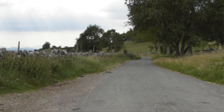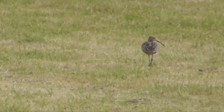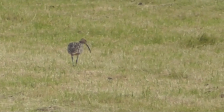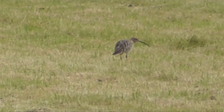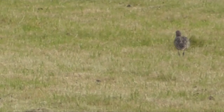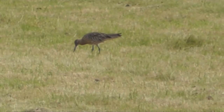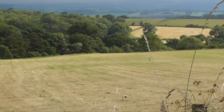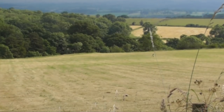On our right hand side, we've got a house there, look. Just going down the road, we see a snipe in the field. Just been freshly cut, look. Well, that's a great shot, is that? Oh, he's stopping. He's stopping in range as well. You can see the sky's getting a bit heavy now. It's one or two black clouds.